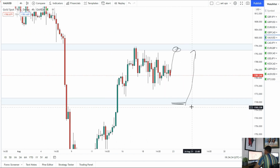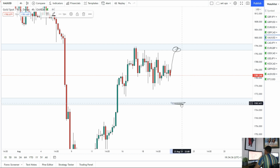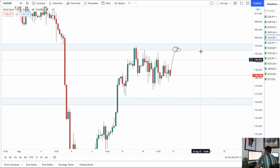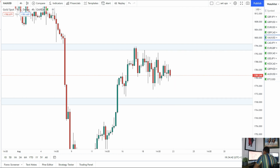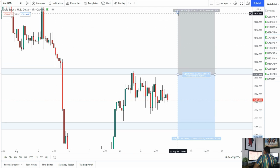So far we are just trapped between these two levels here. So I do think if we come to this area, we'll probably see a bounce to the upside, and if we come back into that area there, we'll probably see a bounce to the downside. So pretty much the same price action, the same trade that I was expecting from last week, again this week.